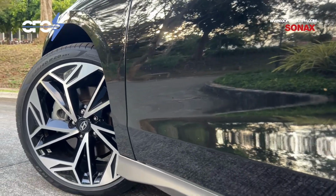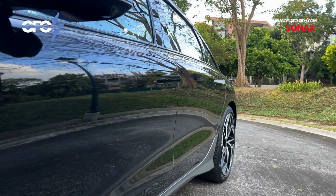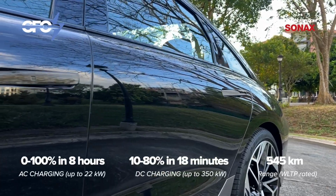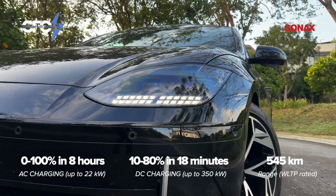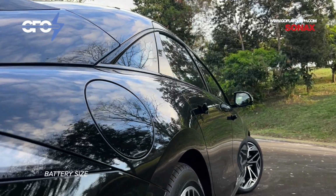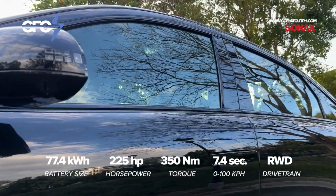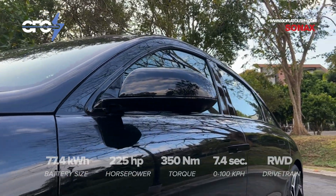The Hyundai Ioniq 6 comes solely as a fully loaded GLS long-range model. Therefore, you get the large 77.4 kWh battery that's good for up to 545 kilometers. Oh, and like the Ioniq 5, this comes with the 800 volt architecture enabled by the eGMP platform. As a result, the Ioniq 6 has one of the fastest charging speeds, along with having vehicle-to-load bidirectional charging capabilities.